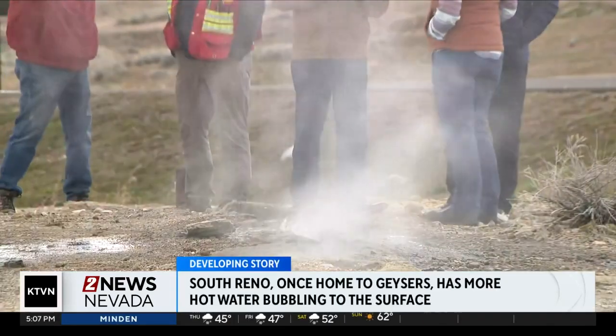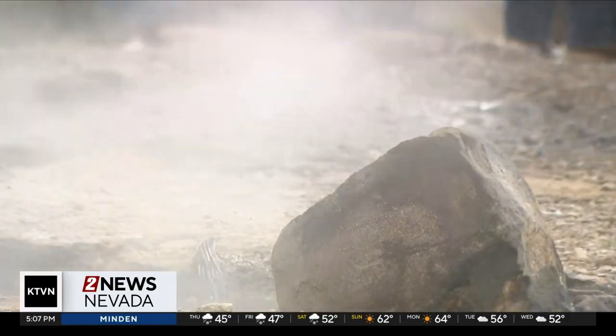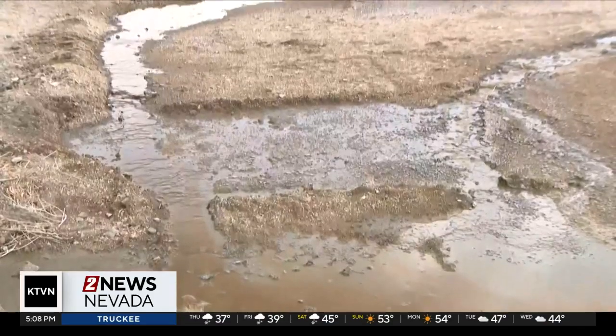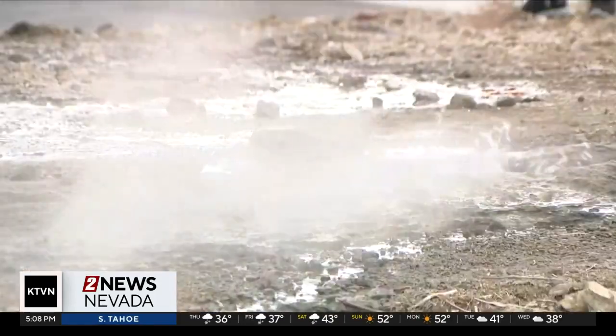Boiling hot water coming up through a long crack in the ground. It's a new feature in South Reno that scientists are investigating. There's some new sort of bubbling springs, you might want to call them very, very small geysers, coming up along a fissure in the ground. The spout is a visual manifestation of the way Nevada itself sits and moves on the Earth's surface.